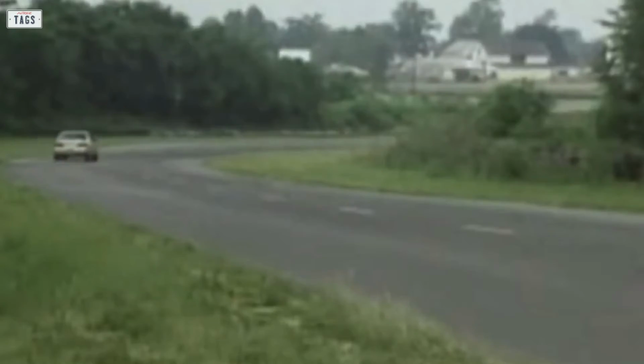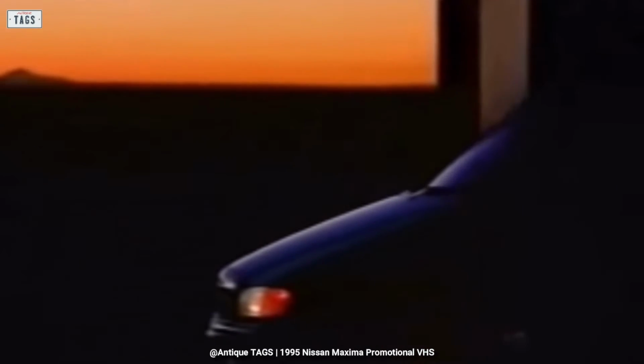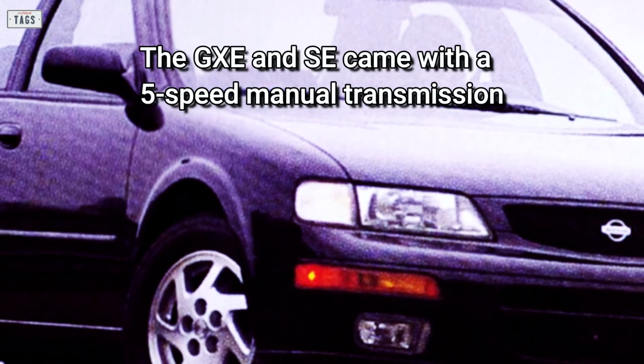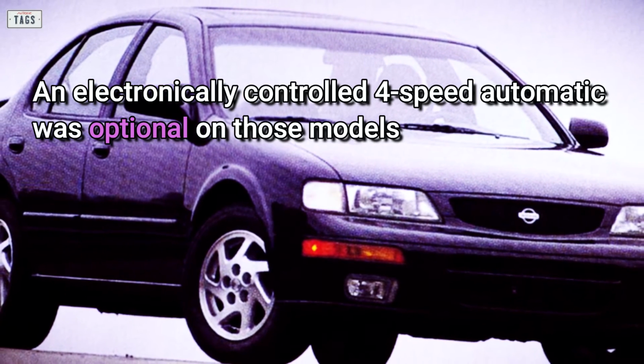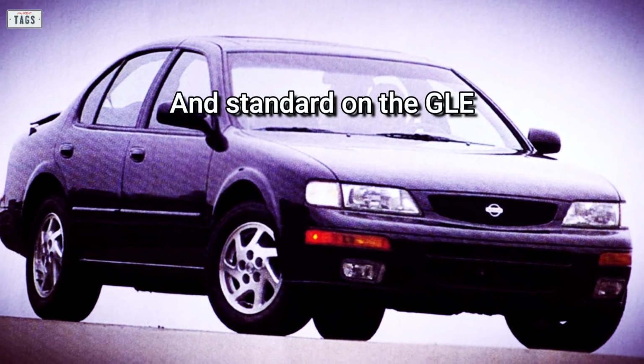The new Maxima, starting under $20,000, demonstrated that it not only competes with the more expensive Mercedes C280, the BMW 540i, the Lexus ES300, and the Acura Legend LS, it can outperform them as well. The GXE and SE came with a 5-speed manual transmission. An electronically controlled 4-speed automatic was optional on those models and standard on the GLE.